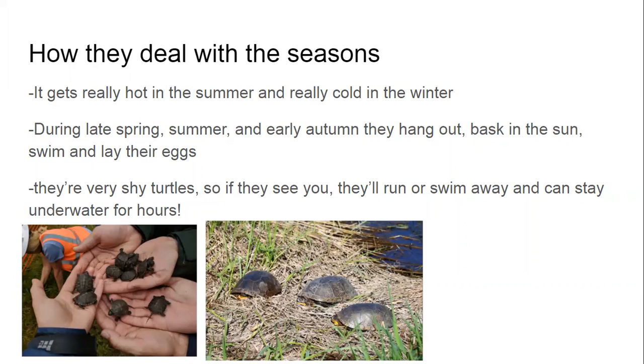If you ever see a Blandings turtle out and about, they'll probably run away from you because they're a really shy species. And when they do run away from you, they tend to dive underwater, where they can hold their breath for hours.